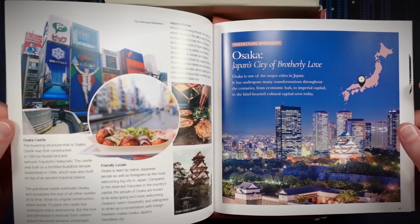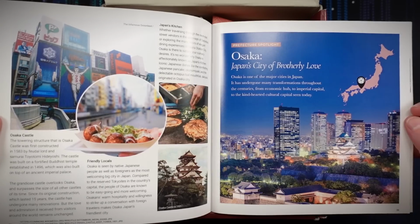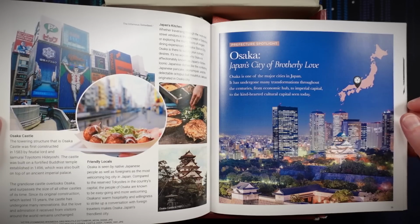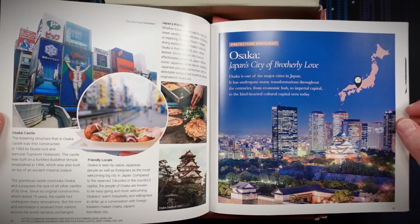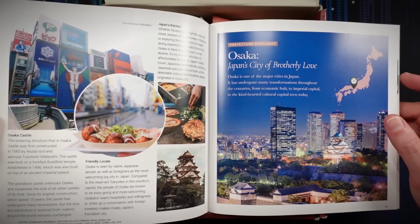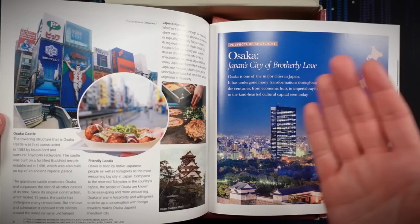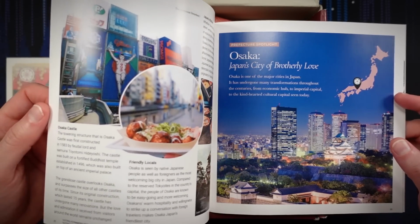Japan's city of brotherly love. I guess that's one of the themes of Osaka. It has undergone many transformations throughout the centuries, from economic hub to imperial capital to the kind-hearted cultural capital seen today. You can learn more about it. And of course, you've noticed this book goes from right to left rather than left to right because it's from Japan.